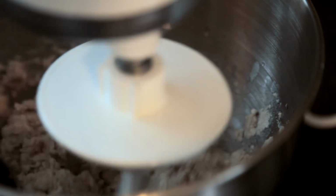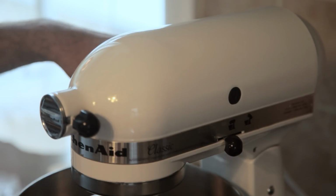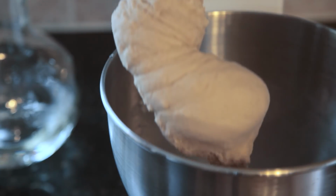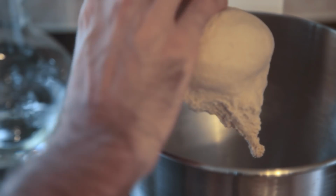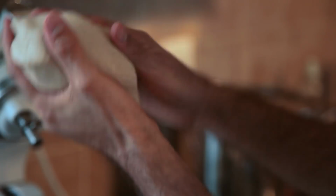I slowly added water into the mixture until the dough had come together in a uniform, smooth ball. While I'm using a stand mixer here, it is possible to do this by mixing with your hand and kneading the dough well. Using the mixer is just more convenient, it saves work and is less messy. Be careful when adding water so you don't add too much. You don't want runny dough.